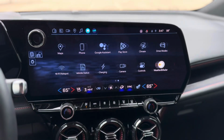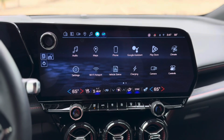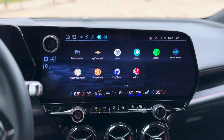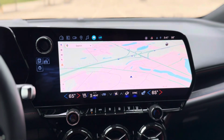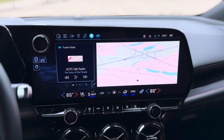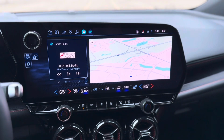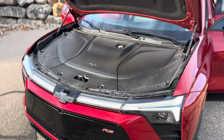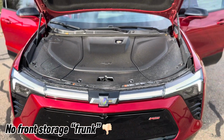It's not that I dislike this system, because for the most part, it is fairly easy to use. It's just that taking the flexibility and choice away from the customer, in my opinion, is a bad move, especially when you've spent the last 10 years developing this familiarity with the CarPlay and Android Auto systems. Another area that I think was amiss is the lack of front trunk, or what people call frunk.